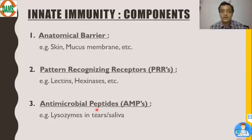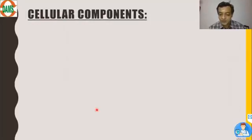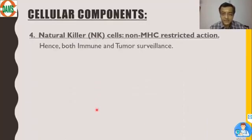Once the antigen crosses the initial barriers, we are going to have the cellular components. Cellular components include natural killer cells, please add this point. Natural killer cells are one type of immune cell which have non-MHC restricted action. Non-MHC restricted means they are the only cells which can also attack self cells. Our immune system recognizes self versus foreign antigen based on the presence of MHC antigen. If MHC antigen is present on the cell, the immune cell cannot attack the cell. But the natural killer cell has a non-MHC restricted action, and hence even our own cells which become old, degenerated and cancerous are going to be removed by the NK cell.